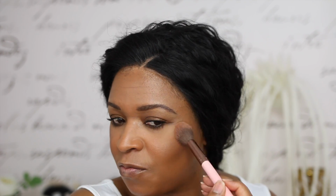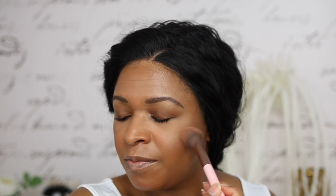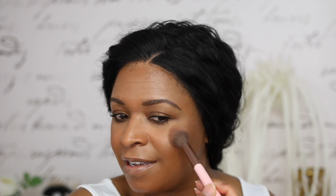Now it is more of a subtle highlight, so it's not like a bang in your face highlight, but I kind of like that because then you can kind of dunk your whole face in it and be glowy throughout the day and be doing okay. Now yesterday I did set this with some MAC Fix Plus. Do that at your own risk is what I'm saying.